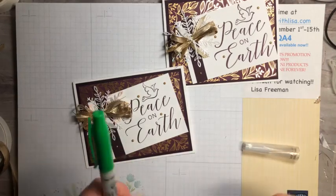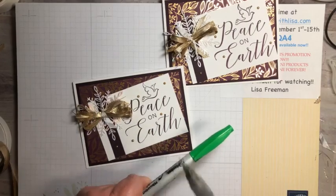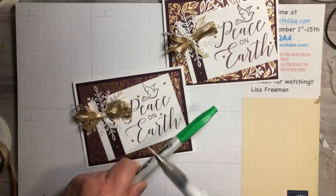How many cards? Oh, that's 45 minutes I've been on here. Dang. This is longer than I thought it was. That's all because that ribbon didn't cooperate on the other one.